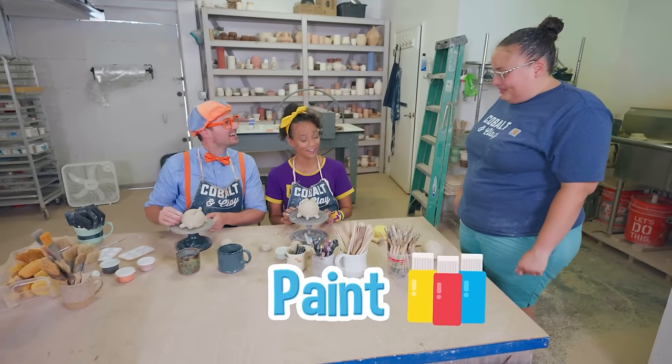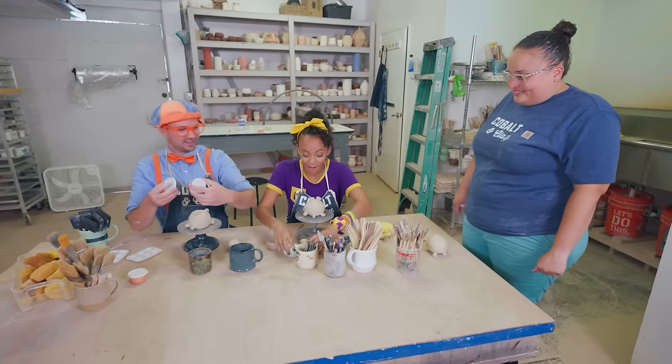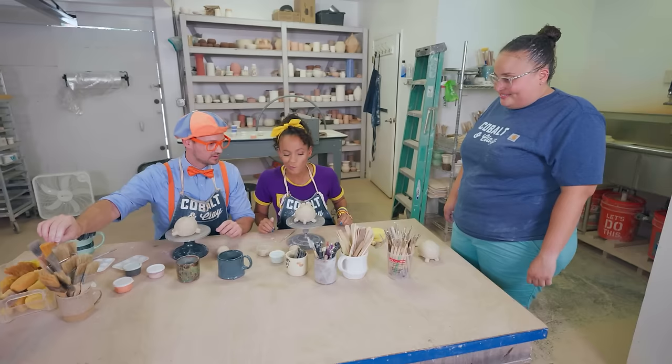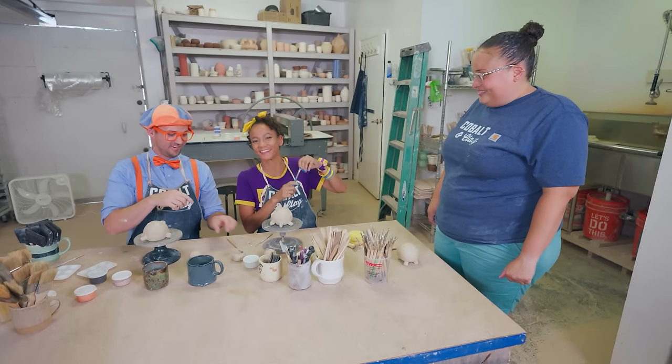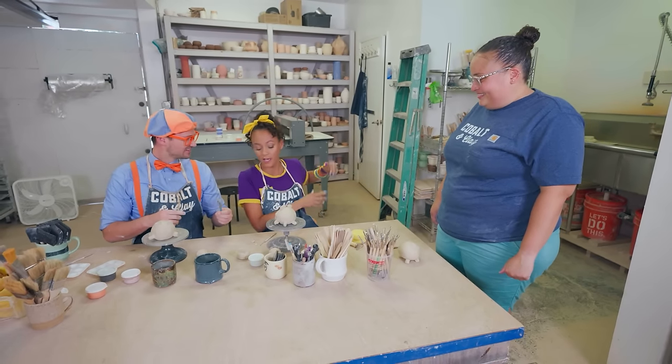So now we're going to paint them. Bring them to life. Cool. It looks like we have some paint right here. Oh, but these brushes look way too big. Oh, don't worry. I have paint brushes right here in my jam pack. Oh, you have everything in there. I really do. I have some more too if you want other options.